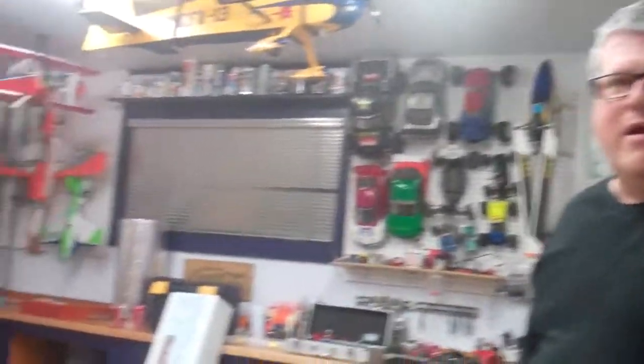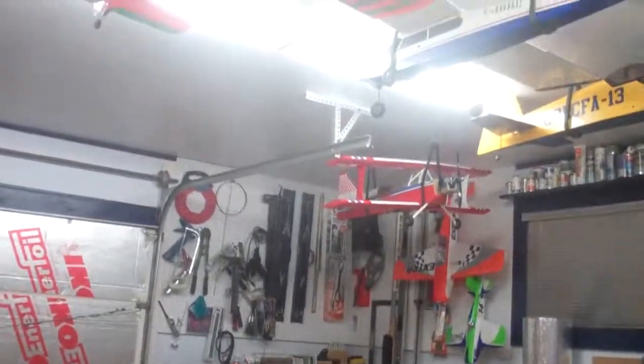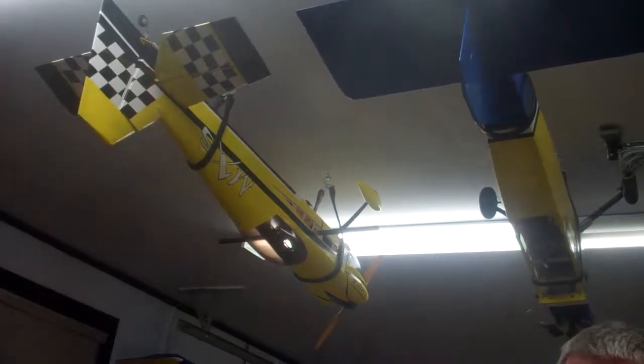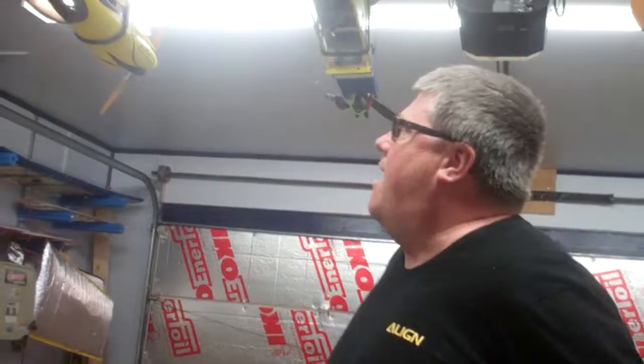This is my garage. It's just a double garage, and you were wondering about the planes that I fly. Up here, this is an Extreme Flight MXS, 64-inch, highly aerobatic 3D plane. I love that plane. I highly recommend it, and I've set it up exactly like they did at the factory. I bought exactly what they wanted me to buy.